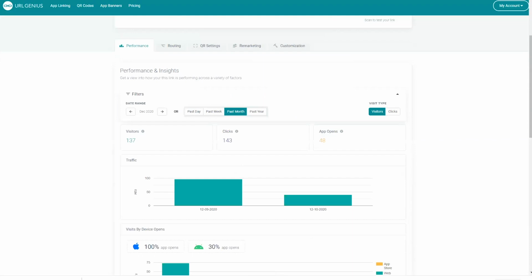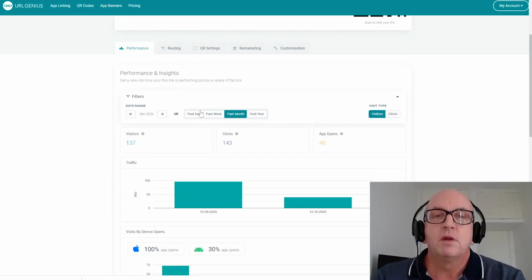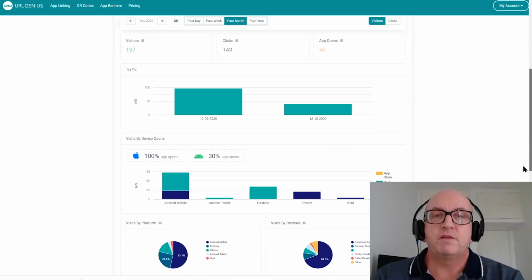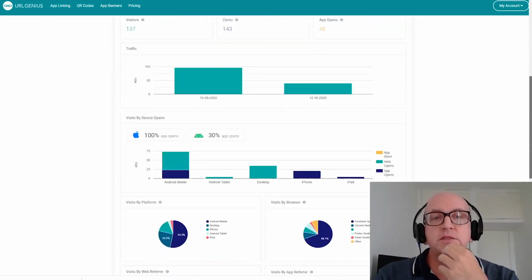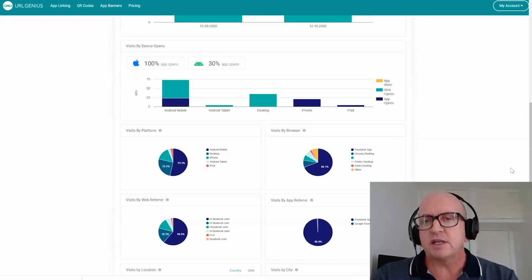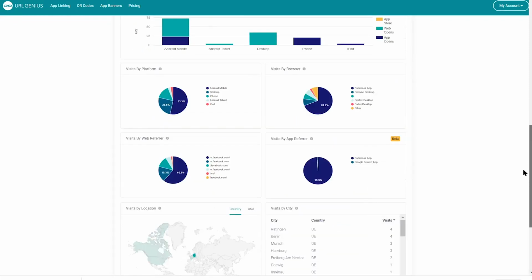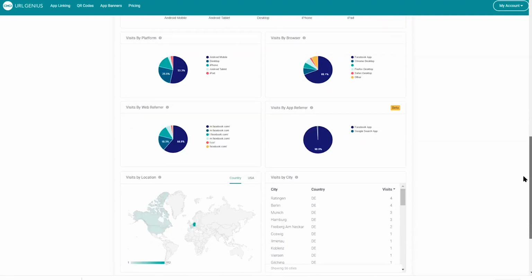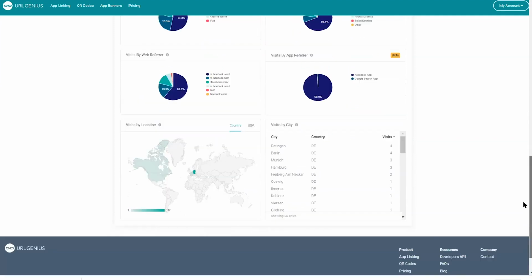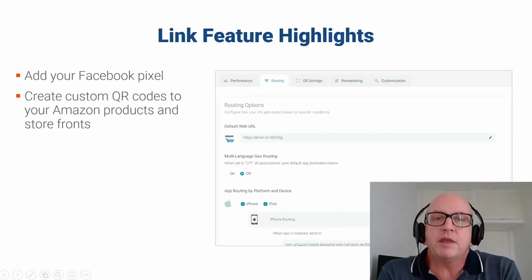So let's go in. I'm going to show you that on a link that has some data. You can see here, you have some options to go to the past day, the past week, past year. We show you visitors, clicks, and app opens. We also divide out the iOS opens versus Android opens. And this might be interesting if you're trying to understand your audience a little bit more about what devices they prefer. And then if you just scroll down, we'll show you visits by browser, app refer, web refer, and then the geo information.